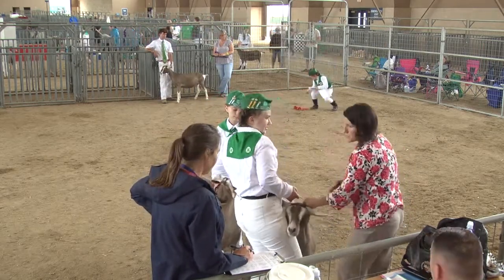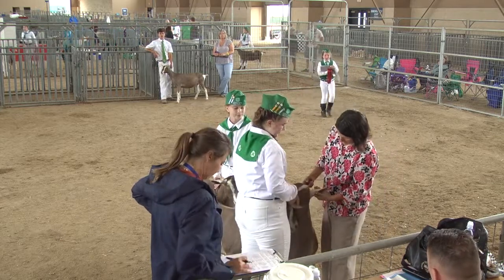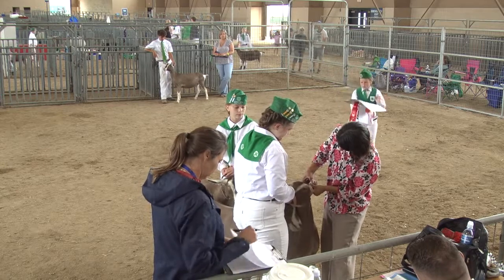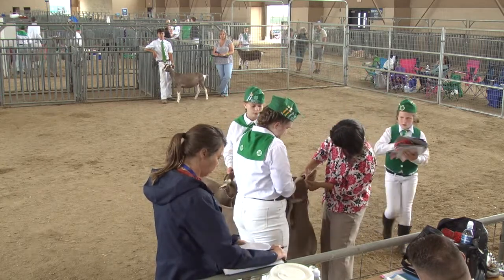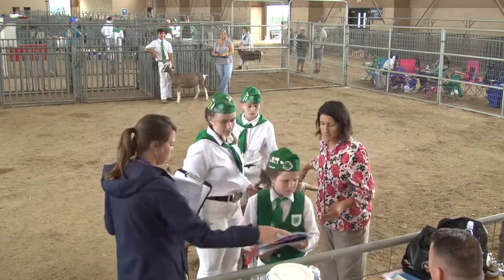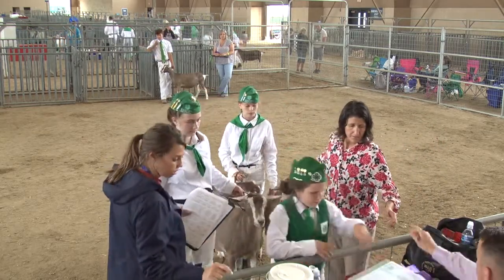Your senior champion photographer doe goes to Kennedy Crease with her doe out of Class 8, and your reserve champion goes to Clara Pennell with her doe out of Class 9. Now in the ring, we will meet both our senior and junior champion and reserve champion for overall Toggenburg.